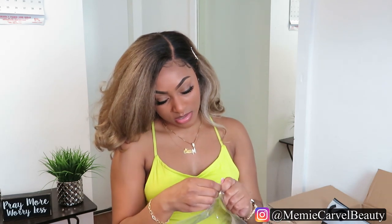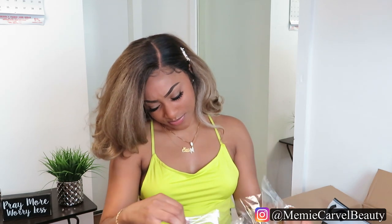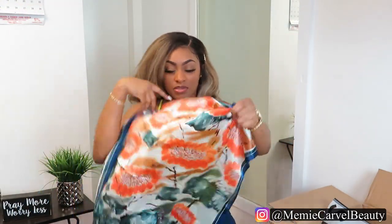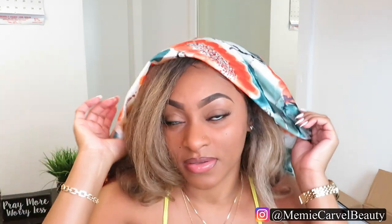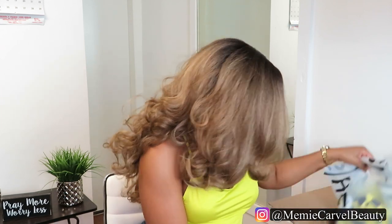The next thing that I have here is a head scarf. I think it's super cute, super pretty. Let me step back a little bit. I wish I could turn down the lighting, but if I do, it's going to act all crazy. So this is super cute. Say if I wanted to put it on my head, real cute. Put that aside.